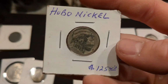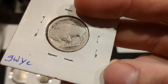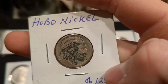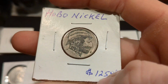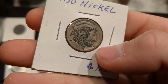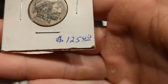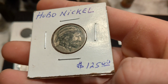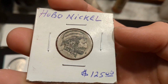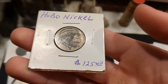These were made by literally hobos who would carve into buffalo nickels, which is what this is. Just like a picture of a hobo. They'd change the guy or they'd change the background or everything. And some of them can be worth a bunch of money. I probably paid way too much for it, but I think I did negotiate the guy down a little bit. But it's just a cool coin to have.